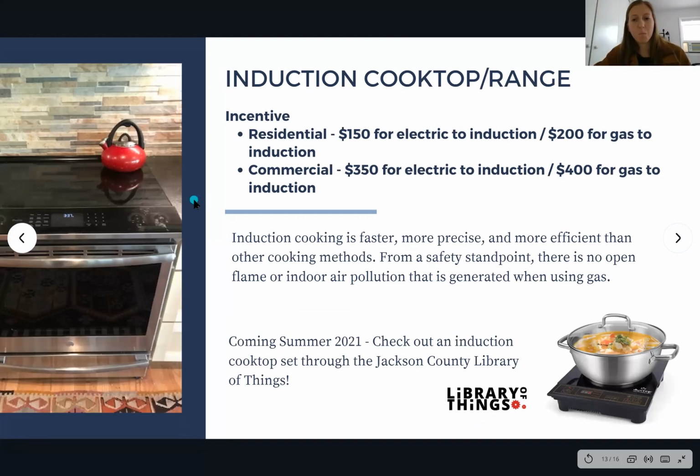Okay, I'm going to speak about one more incentive, which is an induction cooktop and range. We're still in the process of launching this, so it's not quite live yet, but it will be soon. Basically, it's available for residential and commercial applications, as long as you're an Ashland utility customer, and it has to be for a permanent installation. So the portable units are not eligible.